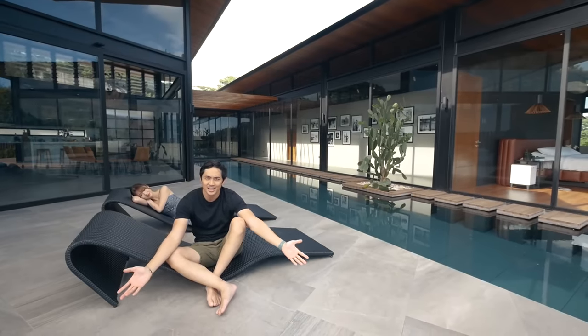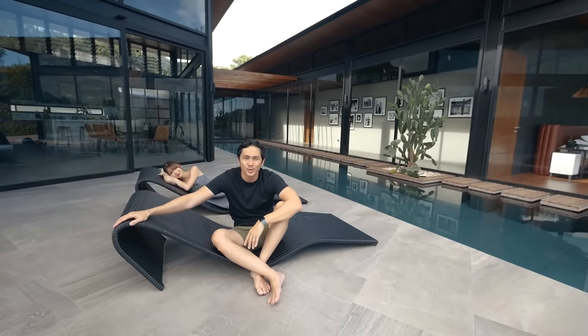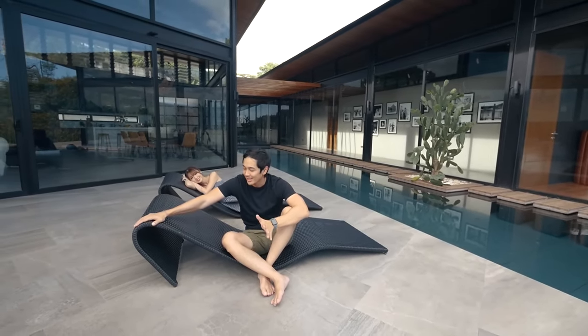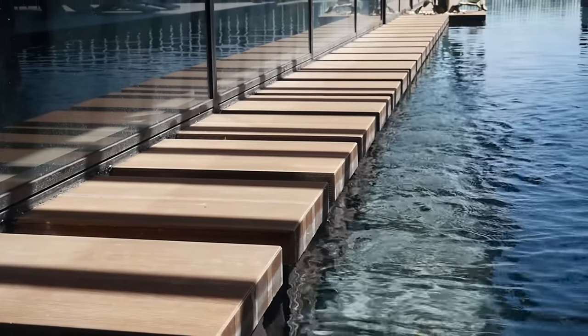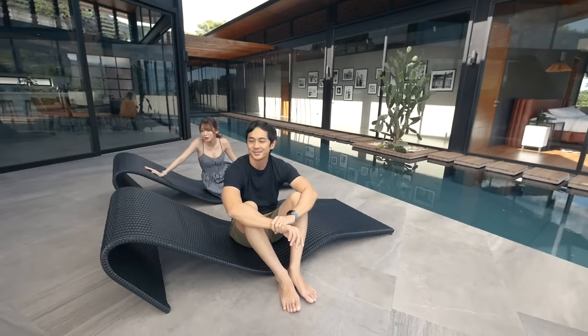So this is the outdoor part of our house. We have Vitra Selma chairs. Thanks, he gave this to us for our housewarming slash wedding present. This is where Sky and I wait for Slater while he's swimming, because Slater is the one who makes the most use of our pool. Yes. And Sky and I are always just chilling, waiting for him to finish. So this is where we do that.